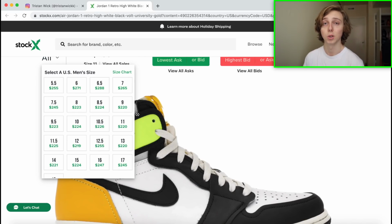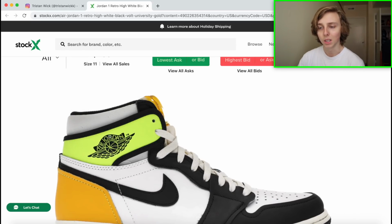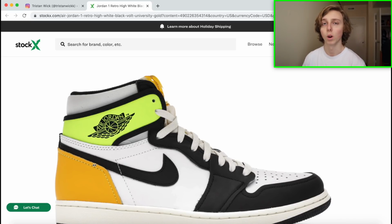There's definitely potential for these to drop another 10 bucks, maybe 15 bucks, but I don't see it going below 200. That just doesn't make sense to me. It's a nice pair of Jordan 1s, and I could see these especially going up around the summertime, specifically because of that neon green and that yellow theme. I could see these being something people would want to wear around summer.